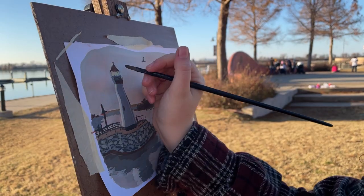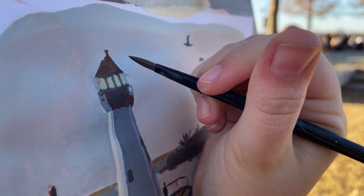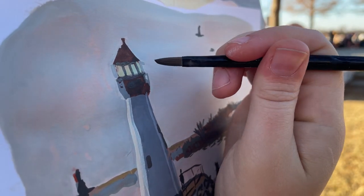So I'm just finishing up some last details. This was a really fun painting to do. I really loved doing the lighthouse. It's a little bit intimidating. It's very structural. I mean, sometimes I've painted lighthouses before and it doesn't look like a lighthouse at all.